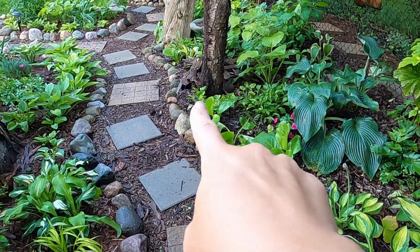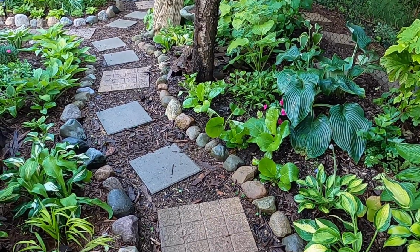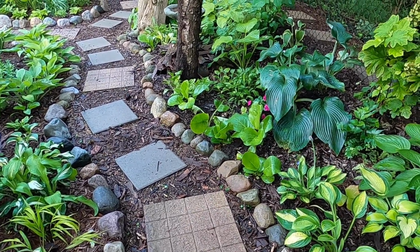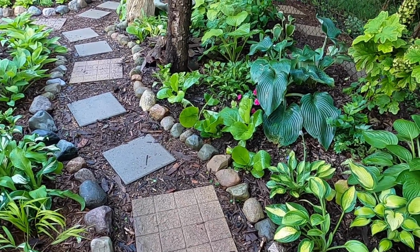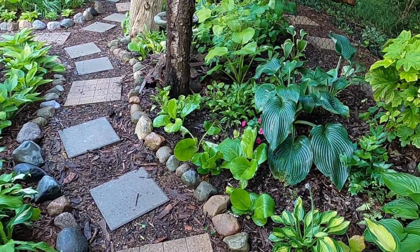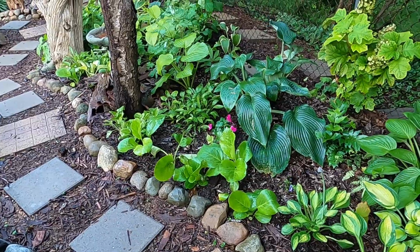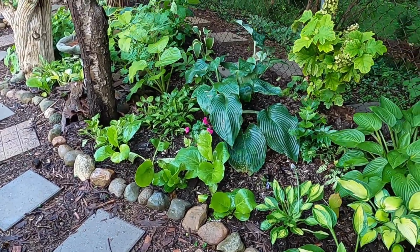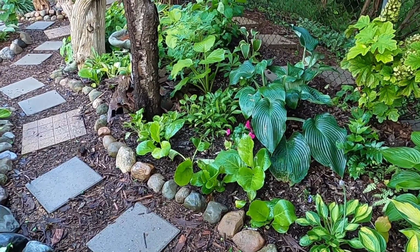And since the last time I did a tour, I divided some of these Virginia just to kind of create a little bit more of a front border there along the rocks, and to help them continue to spread. So I would like them to be a little bit bushier over here, and they actually do quite well in dry shade. They don't like being overly moist.